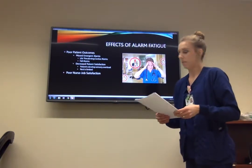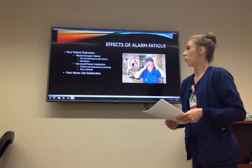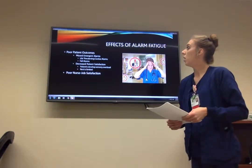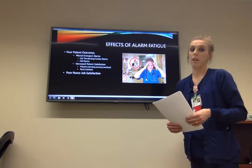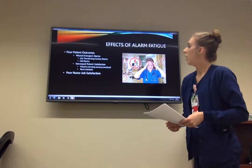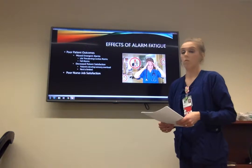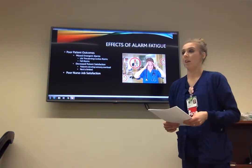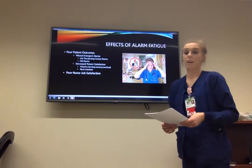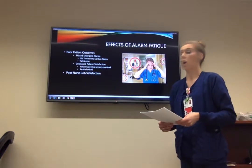Effects of alarm fatigue. Poor patient outcomes are the most crucial part of it. A lot of times we miss emergent alarms, such as life-threatening cardiac alarms and fall alarms. Each can cause serious harm to the patient. A decreased patient satisfaction. Patients develop sensory overload, which makes them kind of not happy with their hospital stay, and their rest is limited. Also, there is a poor nurse job satisfaction.